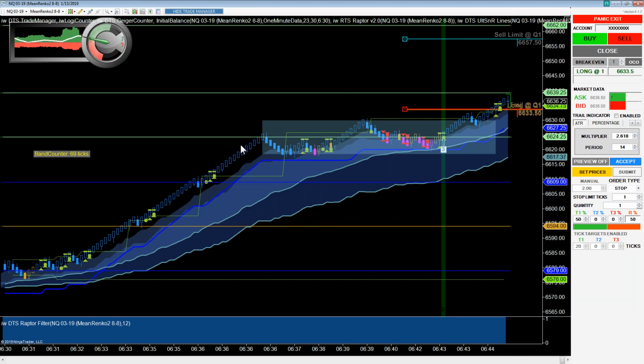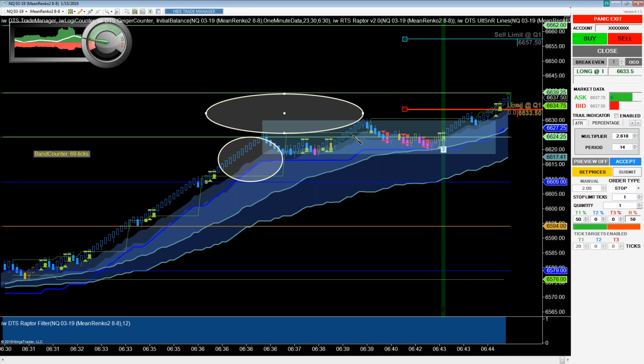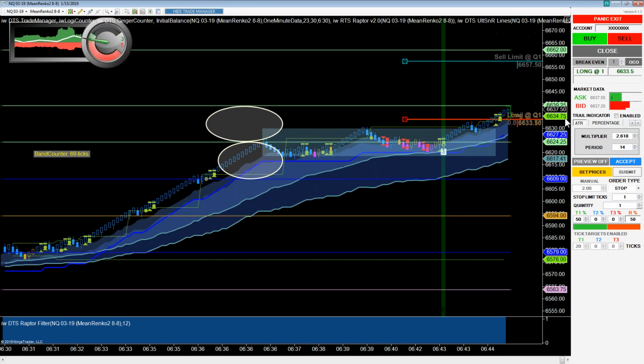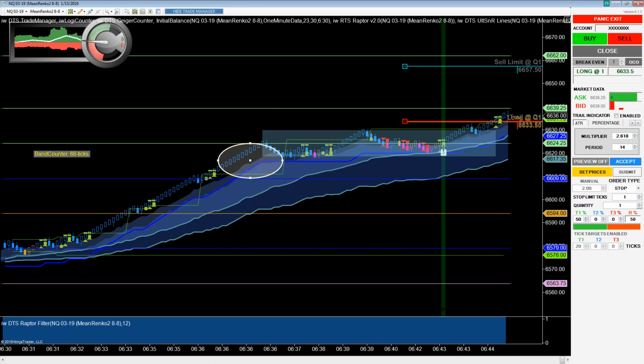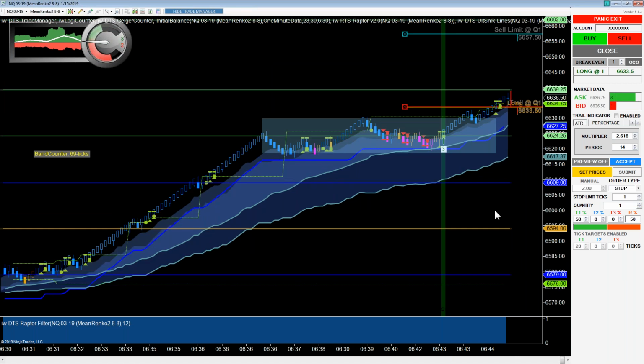So we've already covered 2 full zones. This area right here, that would be zone 1. This is zone 2. And I'd be looking for zone 3, which is really asking a lot, but the market seems to be pretty strong here this morning, except now that I'm long.